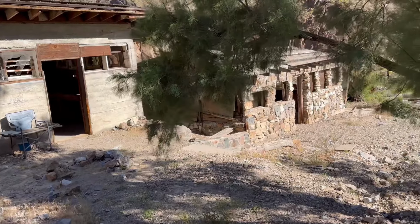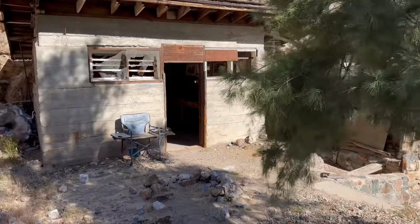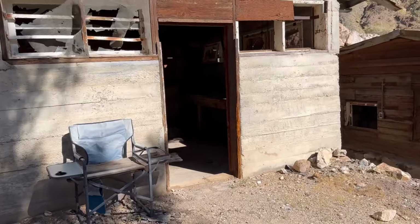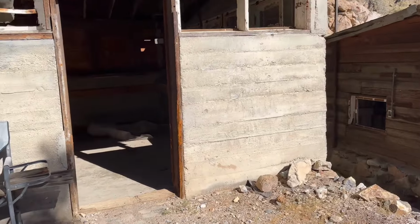Take a look at this all, huh? So this is the first cabin. There's three buildings all together on this property.